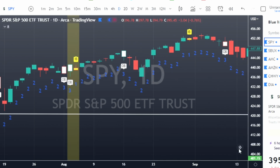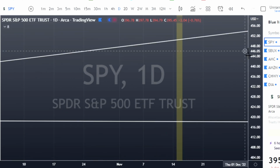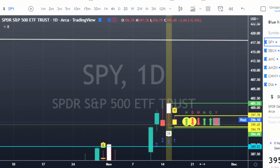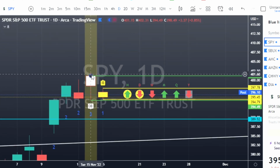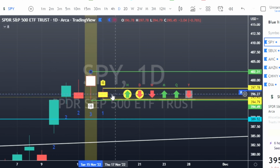But if we go back to the original one here that we have on the setup for Thursday, outside bar, inside bar, and realistically an inside bar, guys, an outside bar breaks the high and the low of the previous candle. An inside bar stays within the range of the previous candle. It doesn't break the high and it doesn't break the low. So it stays within that range. It's a tightening range. It's consolidating.